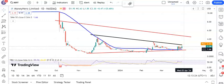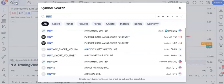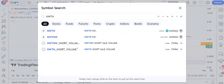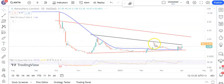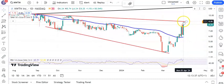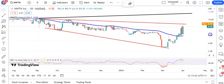Next stock is also a repeat, and here you can see that NWTN doing well in terms of consolidating above a rising 50-day moving average, just nudging the top of that falling triangle that we had there near $8.90. End of day close above $8.90, and we're looking for up to $11.50 by the end of this month. So hopefully that will be triggered with the rising 50-day line providing momentum.